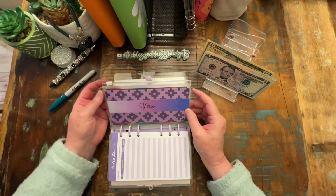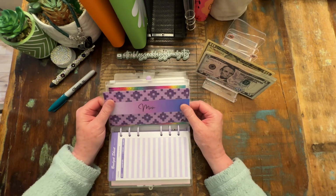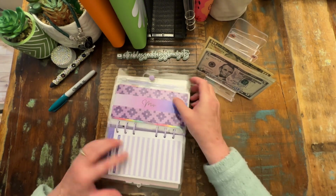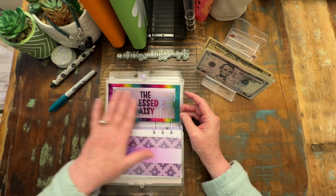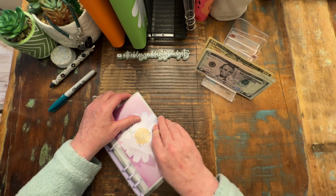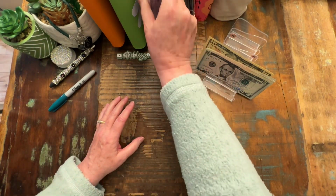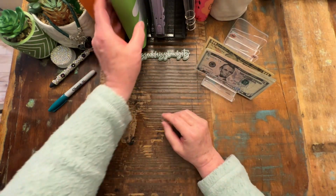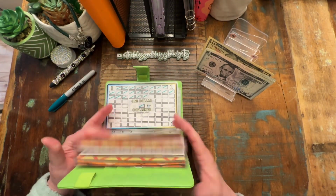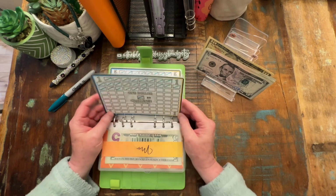And then miscellaneous, we are not putting anything in miscellaneous right now. And we have not started putting anything separate aside for our taxes. I turned our taxes in, and I am waiting to figure out what's going on with that, so I'll know a percentage and everything.